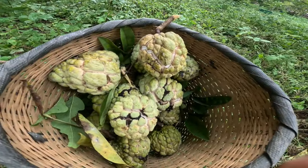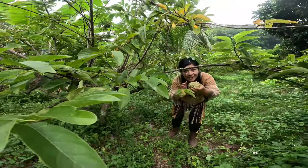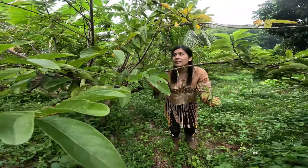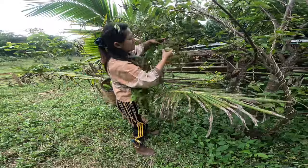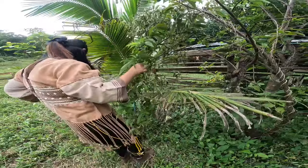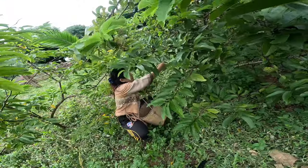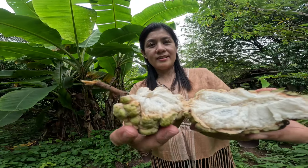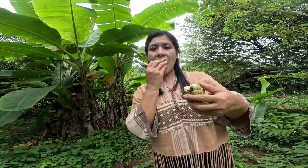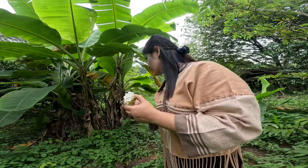Fruit should be picked at the mature stage and allowed to ripen or soften at room temperature before being refrigerated. It's so sweet, texture is soft and delicious, but it's too small because we grow it in an organic system.